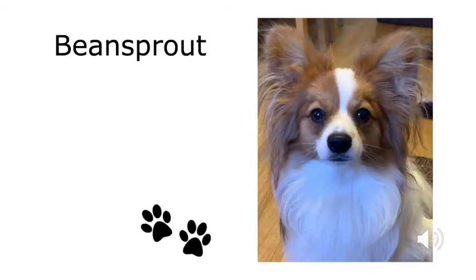This little man is my papillon, called Bean Sprout, also known as Bean. He's the baby of the group as he's only just a year old now. We wanted a small dog to add to the family after my Border Collie died a few years ago, and little Bean has fit the bill perfectly.